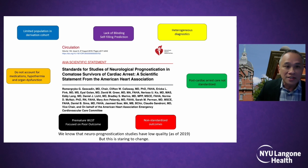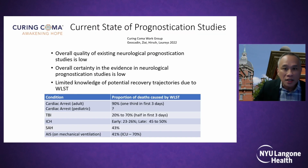And these are the things that you could look into, and I just don't have the time to go into this. But the other thing that we're also doing, for example, in the Neurocritical Care Society, we have an initiative called Curing Coma. The biggest reason right now of deaths from coma is really prognostication and self-fulfilling prophecy leading to death. So here is just some example of the proportion of deaths caused by withdrawal of life support.